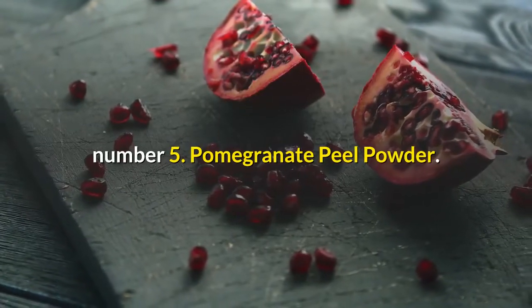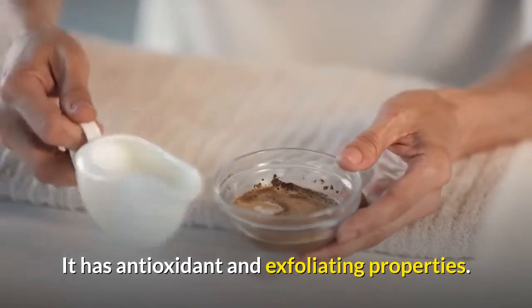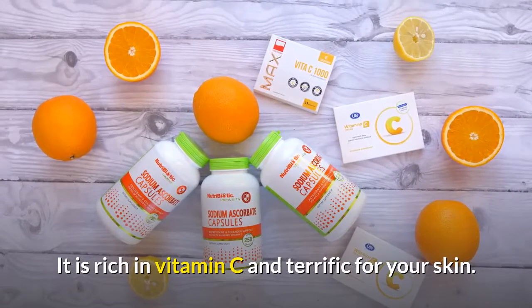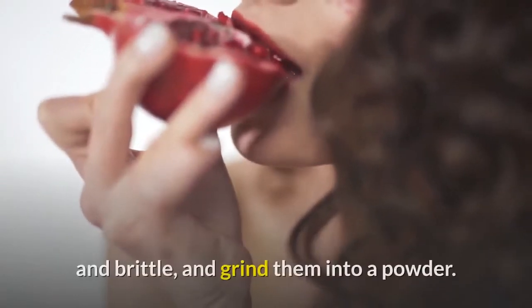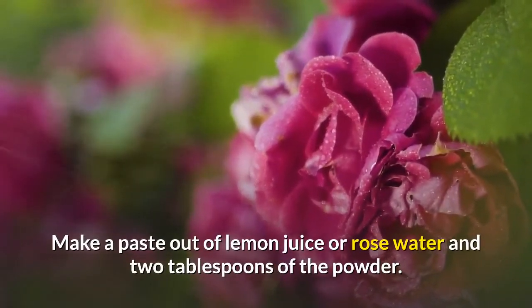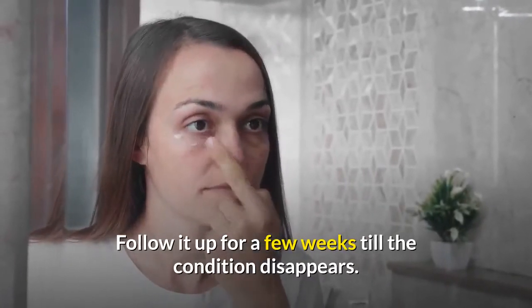Number 5. Pomegranate peel powder. Another popular treatment is using roasted pomegranate peel powder. It has antioxidant and exfoliating properties. It is rich in vitamin C and terrific for your skin. It helps soothe acne and pimples. You can roast some pomegranate peels till they turn dark brown and brittle, and grind them into a powder. Make a paste out of lemon juice or rose water and 2 tablespoons of the powder. Rub it on your face and leave it for 15 to 20 minutes and rinse off. Follow it up for a few weeks till the condition disappears.